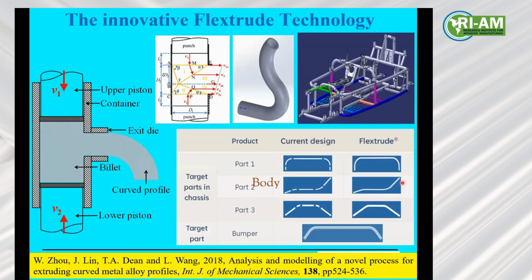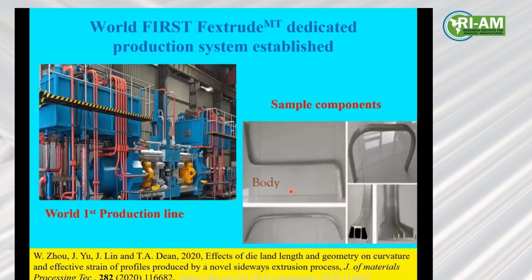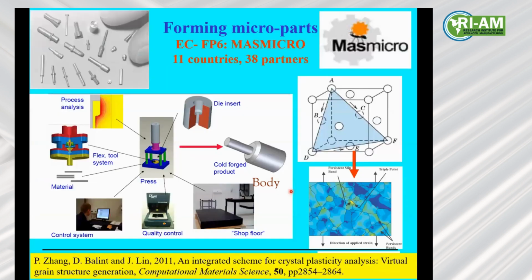But in the meantime, we found once the material comes out, for example, if you extrude in this direction, it turns in another direction, and shear strain is created. That breaks the grain size, and then you can get a very fine grain size. The grain size we found is reduced about 200 times because of the shear. You manufacture components with a very fine grain size, which is much stronger and tougher. That gives you a longer service lifetime and fatigue life. This is an extra advantage of this kind of technology. We established the world's first dedicated production systems for this kind of process.